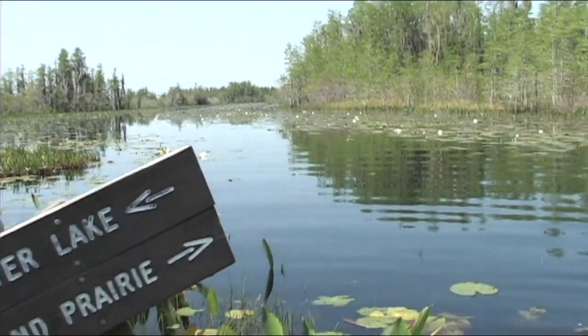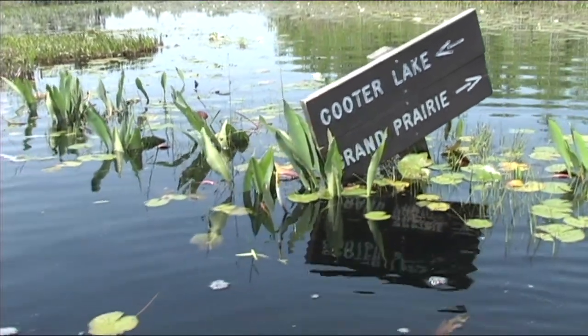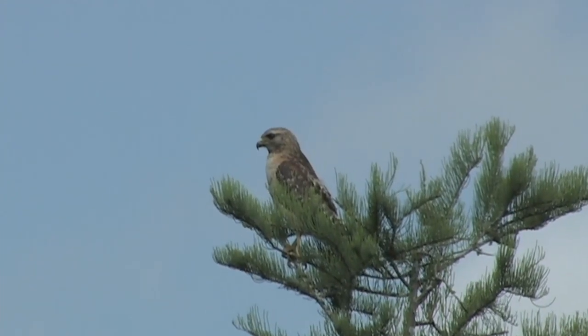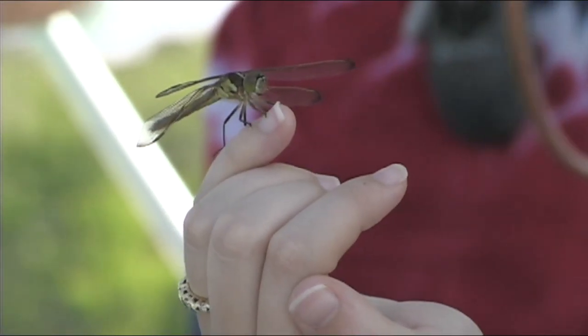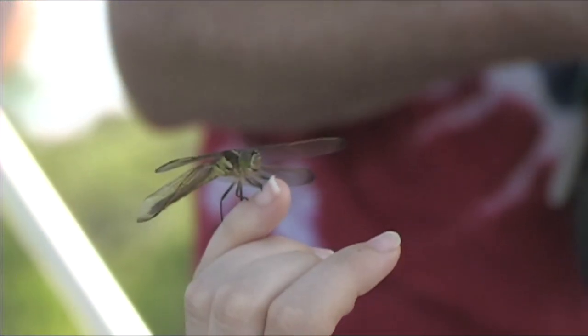Okay, now we got to get serious about finding these alligators. I think that if we maybe see where that bird is looking and follow the direction of its gaze, we're going to come upon something pretty interesting like the big ones. Oh, and you know what? Baby alligators really like dragonflies, so bring that one along. Maybe we can feed a baby alligator.